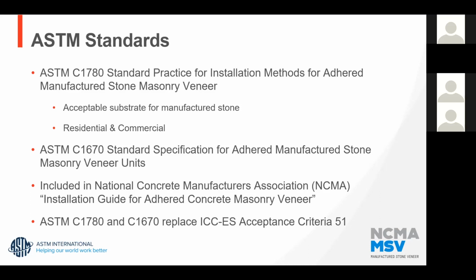The two ASTMs, C1780 and C1670, replaced the old acceptance criteria AC51. That was the test where we did salt spray, freeze thaw, wind. I'm forgetting everything else that's in there, but we can be used anywhere in the country. Again, you can do it coastal, you can do it inland. No issues with these systems. They are tested. And don't forget for the continuous insulation, NFPA 285.